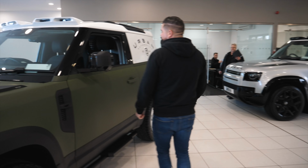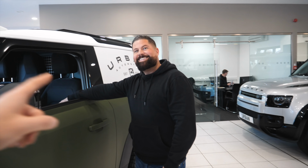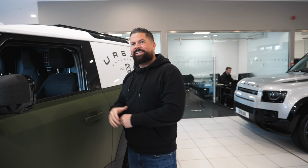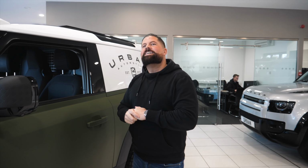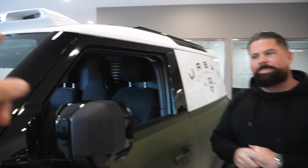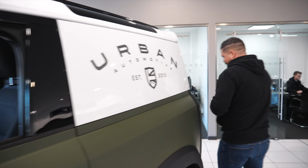But see, now this is the thing. Have you got the three seats? Yeah, it's got the jump seat. Perfect for Twiggy. And my whole thing is that the standard road-going 90 is so impractical. But if you can have this, you've got three seats in the front, which is plenty for me. It's a van, and then you can actually throw stuff in the back.